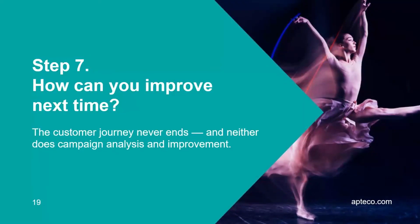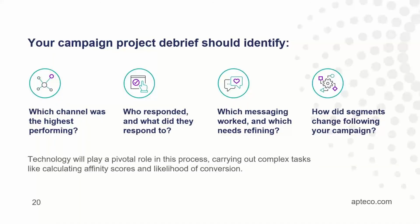And you'll want to think about how you can improve next time. So the end of the campaign is the beginning of the next campaign, and it could be part of an overall customer journey. At the end of your campaign, you should have some sort of campaign debrief to answer these types of questions, and I'm sure there are many more.